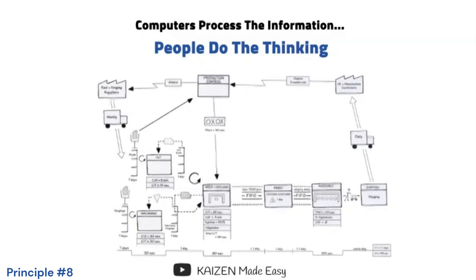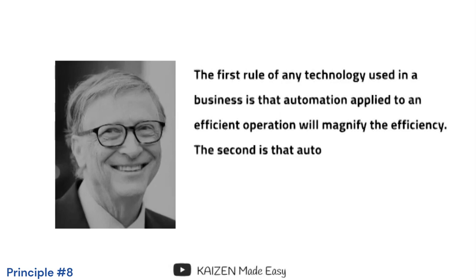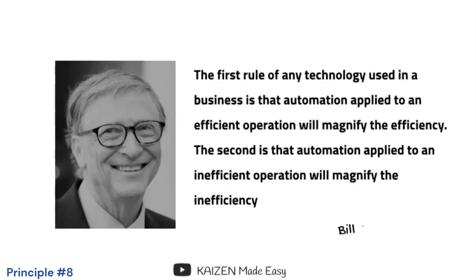Bill Gates says, "The first rule of any technology used in a business is that automation applied to an efficient operation will magnify the efficiency. The second is that automation applied to an inefficient operation will magnify the inefficiency."